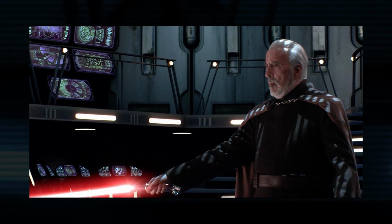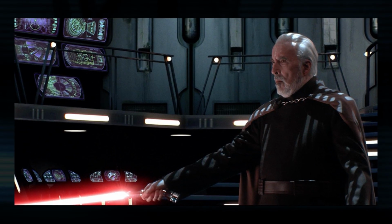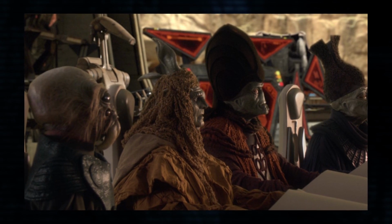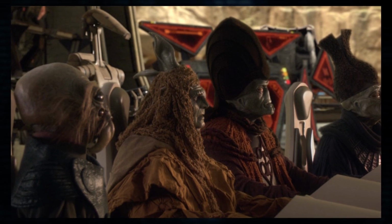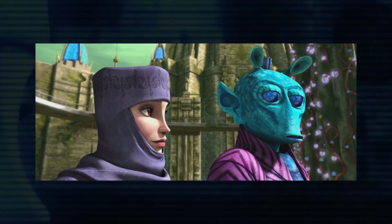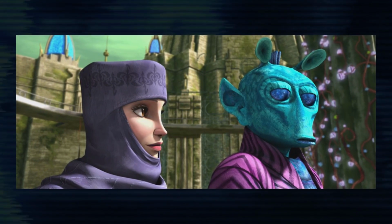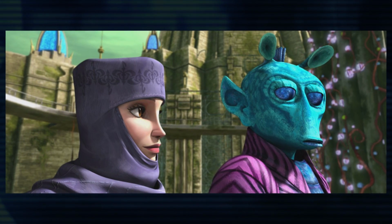Count Dooku, or at least his voice, gets a couple cameos through conversations overheard by Padme. This shows us that the separatist plot was moving forward as early as 5 to 6 years before Attack of the Clones. Anaconda Farr, the Rodian family member who briefly betrays Padme in the Clone Wars episode Bomb Bad Jedi, also makes a handful of appearances.